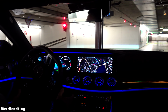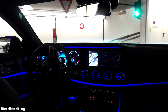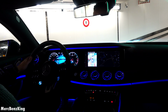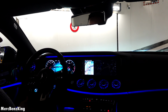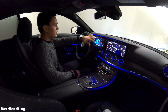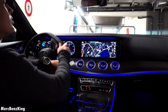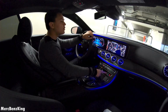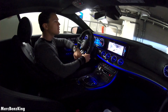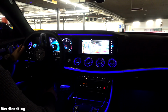This E53 coupe is not only the new facelift, which you can notice from the new steering wheel, it is also a brand new one, so it only has 100 kilometers driven. Let's activate the cameras to have a clear visibility of how we get out of this garage.